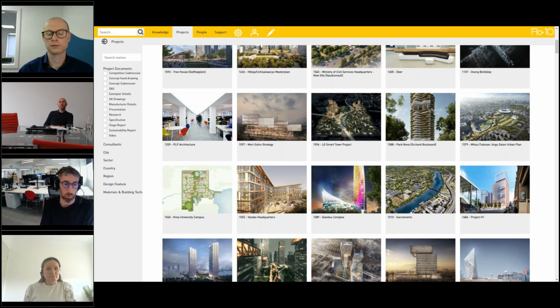But one of the key things with knowledge aspects of the site, we wanted to give everyone access to project documents, which was lacking somewhat before. So if you look down the filters on the left-hand side, we add tags to each of the projects when we have specific documents available through those, as well as geographic searches as well. So people can target in on specific things they're looking for.